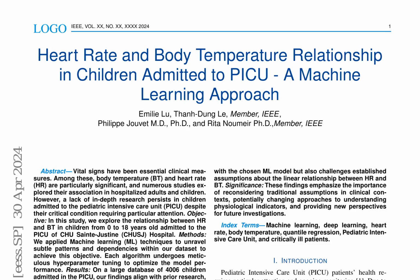The study utilizes a large database of 4,006 children, with HR and BT records available, collected through continuous monitoring at 1 second to 5-second intervals and manual measurements taken every 24 hours. The data collection process involves varying measurement methods based on patient age, including rectally, esophageal, or axillary temperature probes for BT and electrodes on the patient's chest or pulse oximeter attached to the patient's finger for HR.